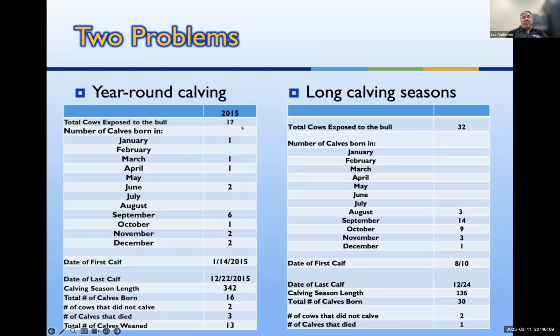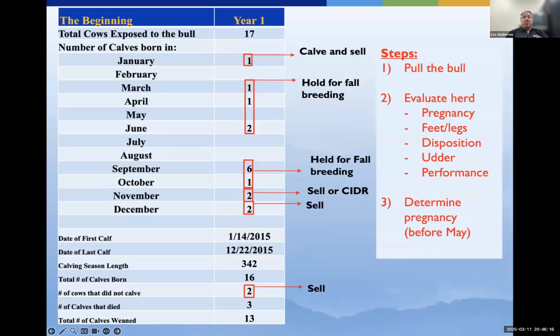Two big problems we have. We talk about the year-round calvers and then the long calving seasons. How do we handle those? This is an example that we used in one year-round calver. First thing we do is pull the bull.